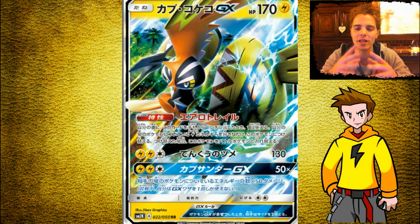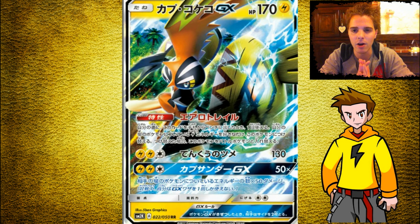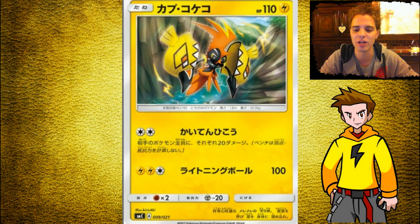Let's just count that up, 20 damage, 20 more for the Professor Kukui, and then Fighting Fury Belt. Nah, you barely get there. But another nice thing to know is that there's a better sniping card than Zapdos around. We have a regular Tapu Koko, which you'll see on the screen right now.